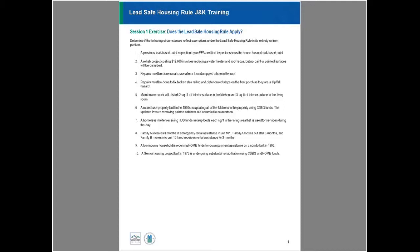So number 8, Family A receives 3 months of emergency rental assistance in Unit 101. Family A moves out after 3 months, and Family B moves into Unit 101 and receives rental assistance for 2 months. So the answer to this is the lead-safe housing rule does apply to the unit. It doesn't apply to the length of time the families resided. So we are following the lead-safe housing rule.